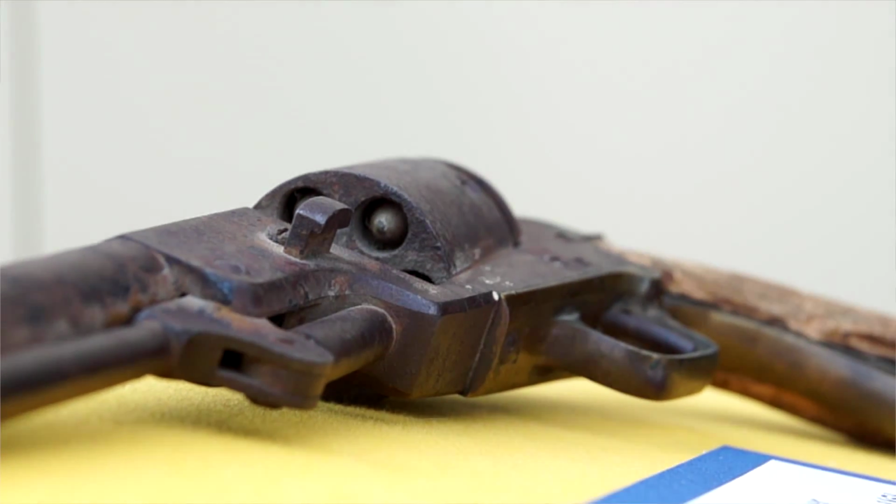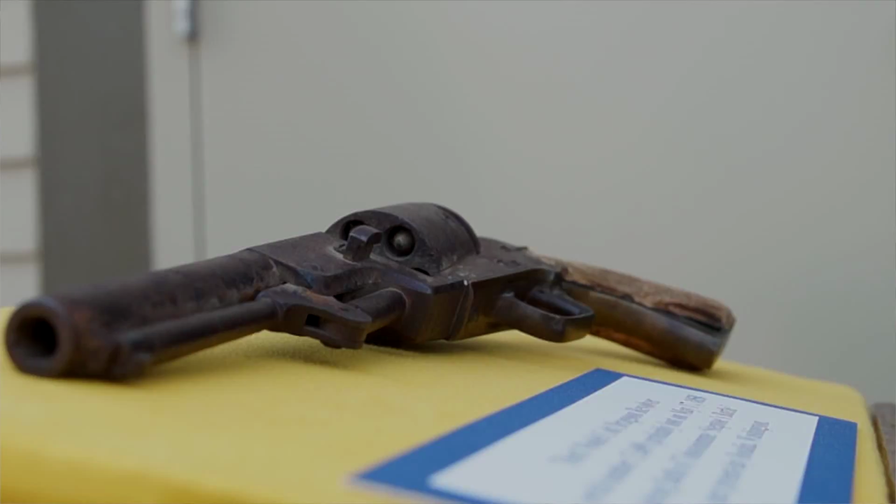Colt had a series of contracts with the United States government to supply pistols starting in the 1840s. The example that we have in our collection from the Steptoe Battlefield is a third model Colt Dragoon.